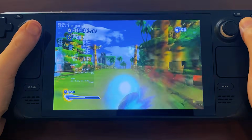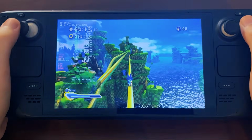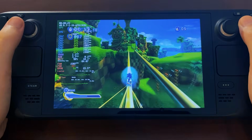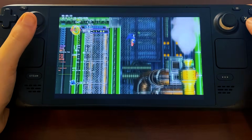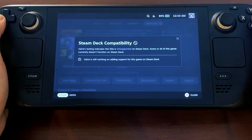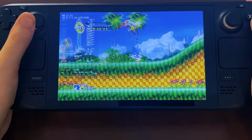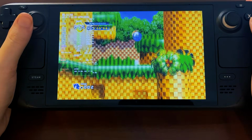Generations was a bit choppy out of the box, but with a mod that upgrades the game from Direct3D 9 to Direct3D 11, you can get it to run practically perfectly. Sonic 4 Episode 2 runs great, but the same can't be said about its predecessor. Episode 1 will fail to launch unless you replace the exe file with a modified version that bypasses the Java requirements. But once you do that, the game runs perfectly.